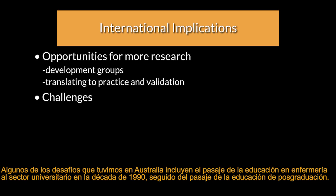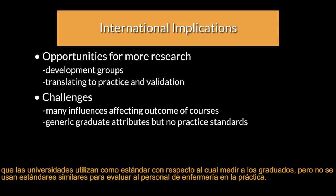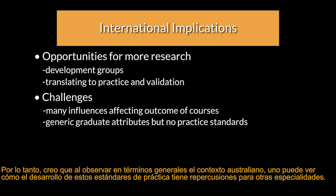Some of the challenges that we've experienced in Australia, that undergraduate education for nursing moved into the university sector in the 1990s, postgraduate education followed, and had many influences that affected the outcome from courses that I'm talking about, critical care education. And there are generic graduate attributes that universities use as a standard, and they're measured against, but there aren't those practice standards.